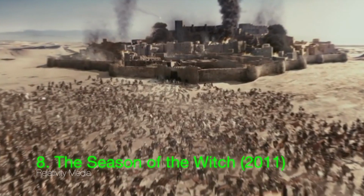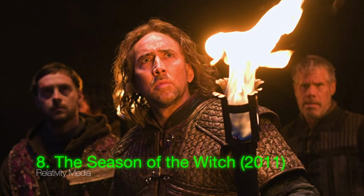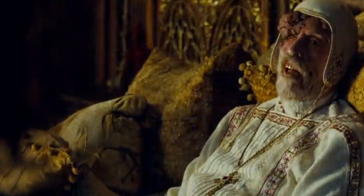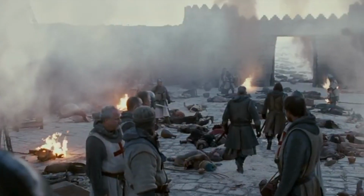Number 8 is Season of the Witch. Nicolas Cage stars as a 14th century crusader, and his comrade knight are commanded by the church to dispose of a captured witch for spreading the Black Plague through a devastated homeland.